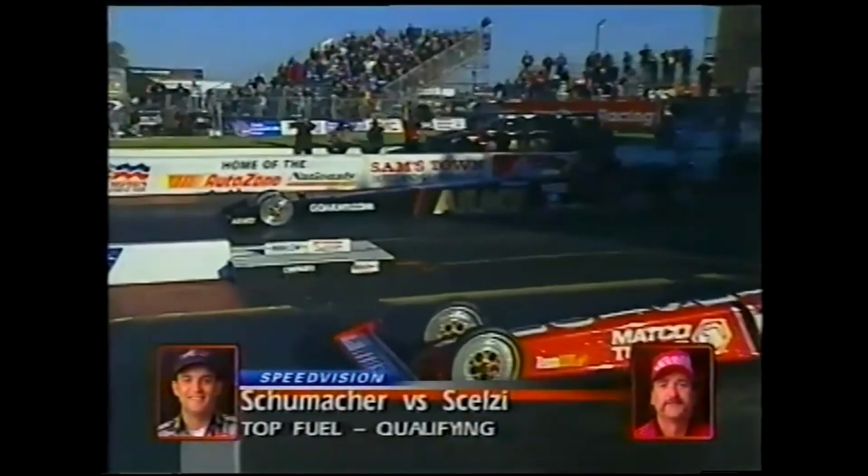October 7th, 2000, Memphis, Tennessee. For Tony Schumacher, a ride he would not soon forget.